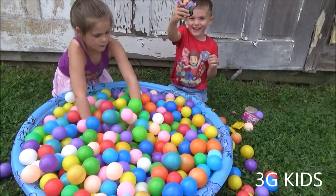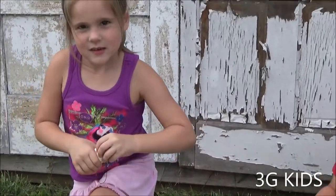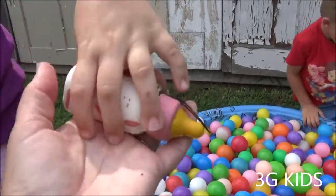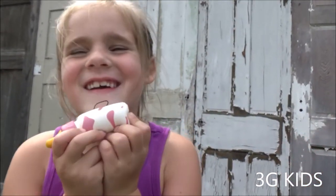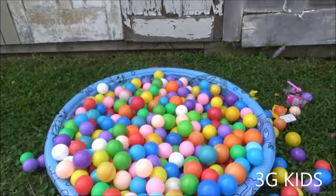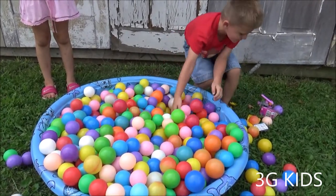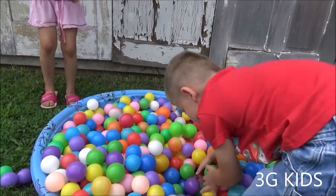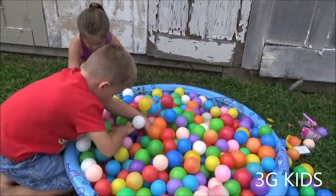I found another prize. A cute little king chip. Open it. You got it. Smell it. It's a squishy. And they smell really good. Smell them, guys. I feel like I'm in Candyland. Hey, Carson. Your turn. I'm going to give this to my baby. Can I take this off? I'm going to put it in here so it doesn't get lost.